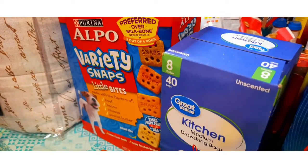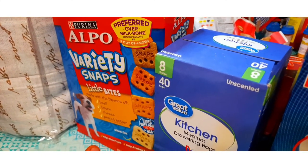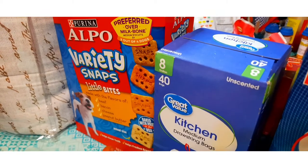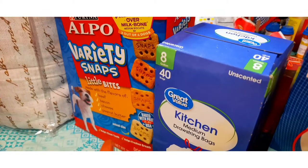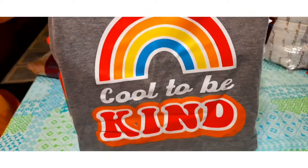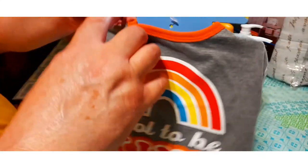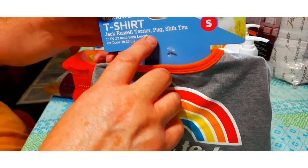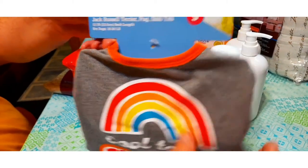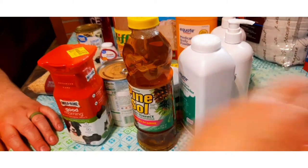Putt-a-putt gave our shelter dog that we got, that he's not quite right in the head. He's been wanting these a lot lately instead of regular bones. They're a little more expensive, but I went ahead and bought them because everybody else eats them, too. And speaking of doggy stuff, you know me, Pooh didn't get a toy this time, but I found this over there. Cool to be kind. Just his size. It says for Jack Russell Terriers, Pugs, and Shih Tzus. Yeah. Like I said, he's got more clothes than we do. He likes to wear clothes. Thinks he's a little kid.